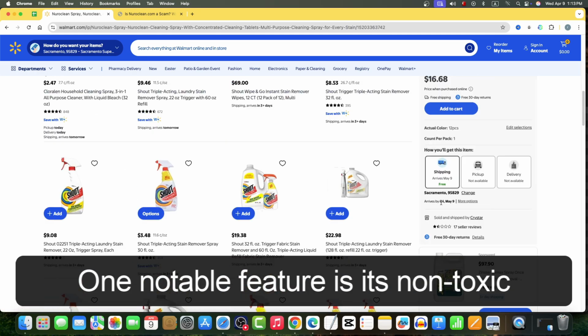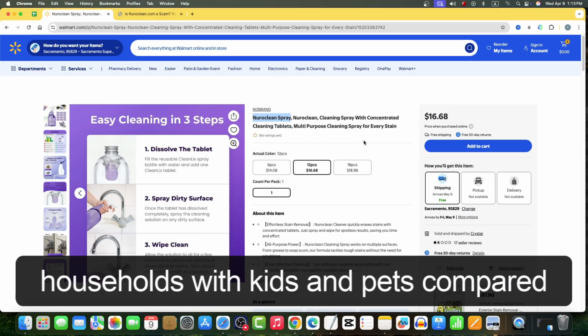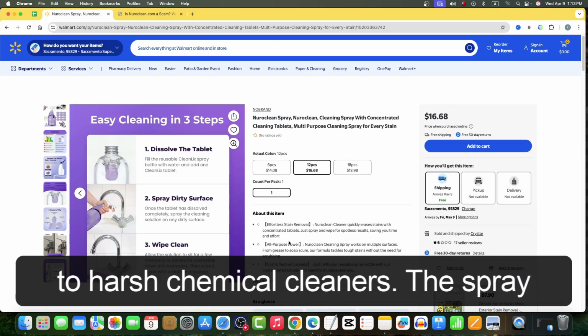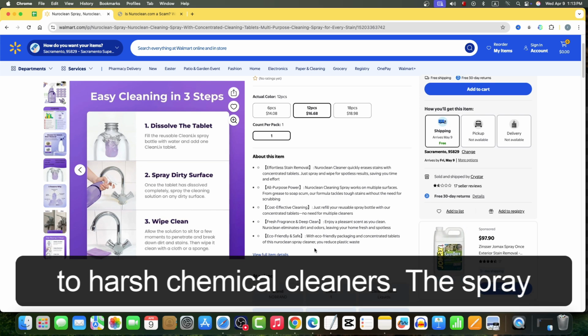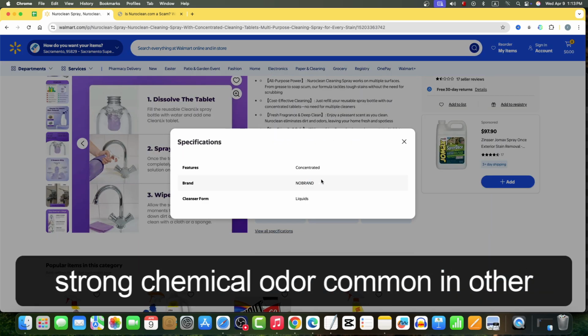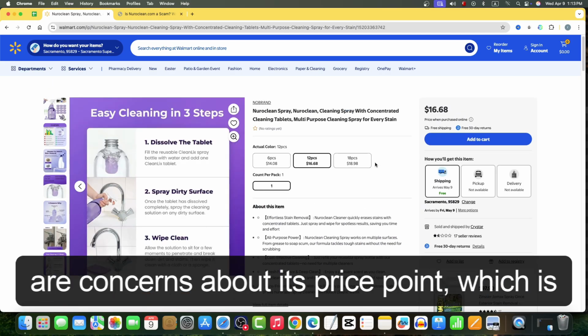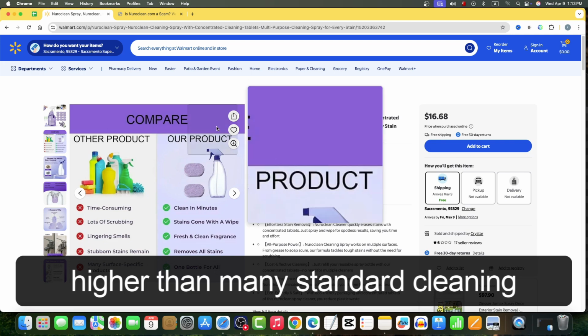One notable feature is its non-toxic formula, which makes it safer for households with kids and pets compared to harsh chemical cleaners. The spray also boasts a pleasant scent, avoiding the strong chemical odor common in other products. Despite these benefits, there are concerns about its price point, which is higher than many standard cleaning sprays.